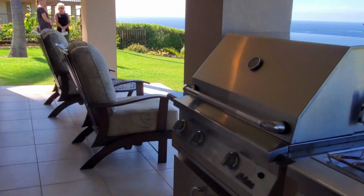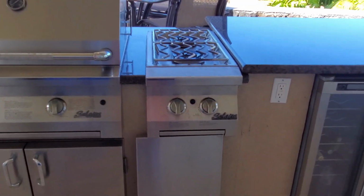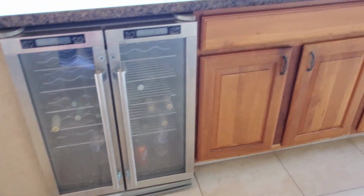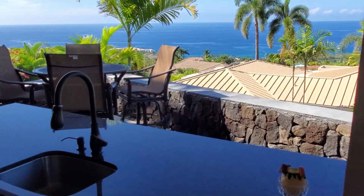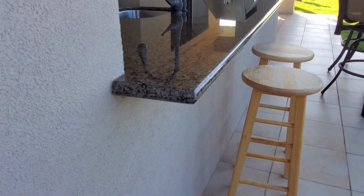We got our built-in kitchen. We got the grill there with 2 more burners. We've got our beverage cooler. We got our sink. You got everything you need. Nice little spot set up there to sit. Really wonderful area out here for entertaining. And then overhanging there, so you got your bar set up.